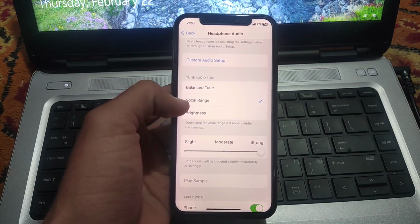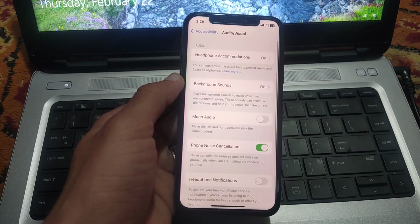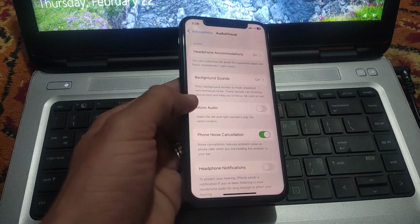After doing all these settings, your iPhone sound and volume increases 100%. You must change these settings.